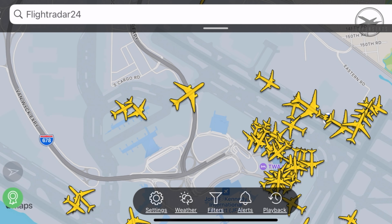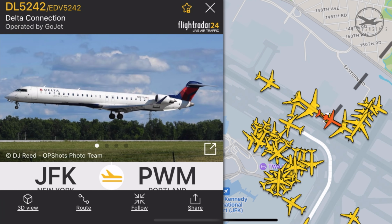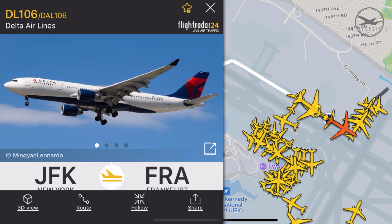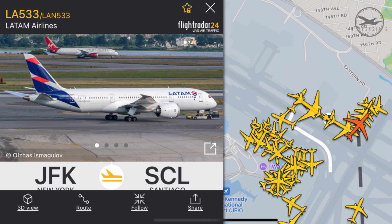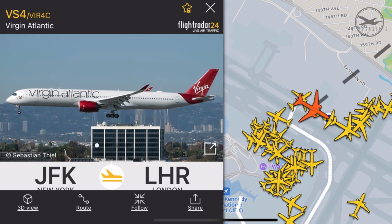One of the cool things I like to do when I have Wi-Fi on a flight or when I'm taxiing out to the runway is to pull up Flight Radar 24 and check out what other planes are nearby. Our dinky little CRJ-900 was sandwiched between a trio of heavies: a Delta A330-200 going to Frankfurt, a LATAM 787-800 bound for a long flight to Santiago, and a Virgin Atlantic A350-1000 headed across the pond to Heathrow. You can see some of those planes taking off as we approach and make our way to the runway.